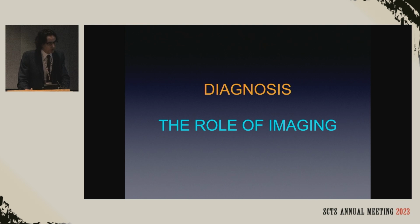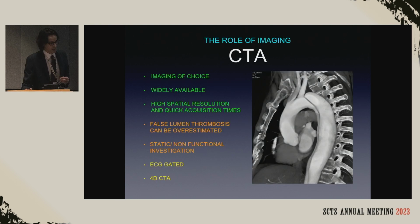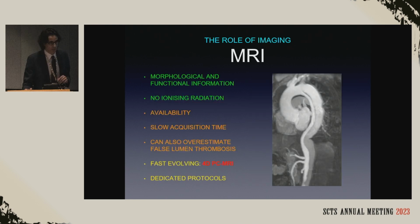Diagnosis and the role of imaging. Of course, imaging plays a fundamental role in definition of the dissection, understanding the mechanism, and helping you make a precise diagnosis. CT scan is obviously our imaging of choice. It's widely available, with high spatial resolution. It is static in most of the protocols. It can overestimate the false lumen. However, there are new protocols that are promising to give us new information with the CT scan. Anyway, it is the first-line investigation for our patients.